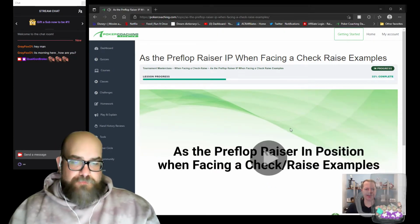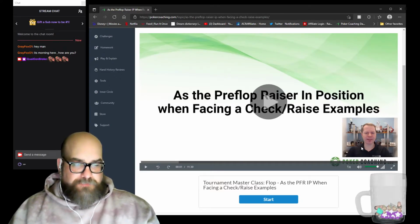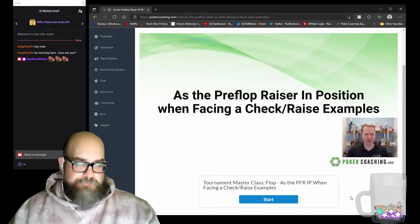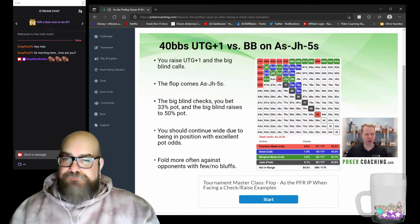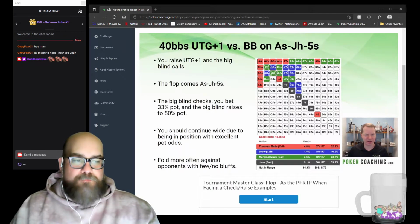Now let's discuss, as the pre-flop raiser in position when facing a flop check raise, we'll go through some examples here. You raise under the gun +1, big blind calls, flop comes ace, jack, 5. This is a very common spot where you are going to be continuation betting frequently.